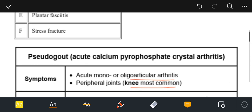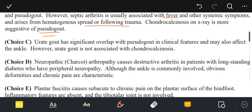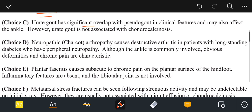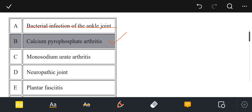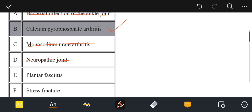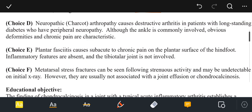Then choice C, monosodium urate arthritis. Urate gout has significant overlap with pseudogout in clinical features and may also affect the ankle. However, urate gout is not associated with chondrocalcinosis. Choice D, neuropathic arthropathy, was not the option of choice because neuropathic or Charcot arthropathy causes destructive arthritis in patients with long-standing diabetes who have peripheral neuropathy. Although the ankle is commonly involved, obvious deformities and chronic pain are characteristic.